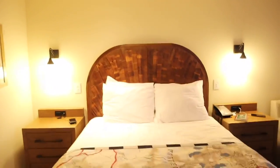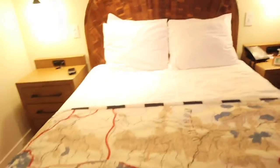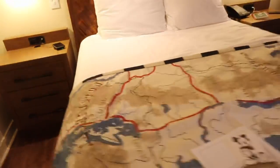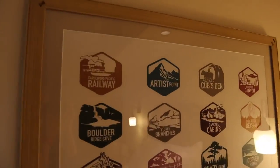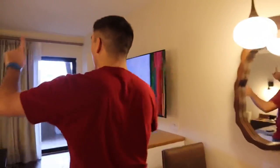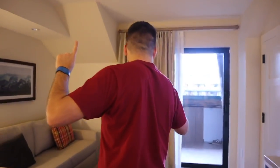So here's the bed. Beautiful headboard, all the great details. Look at this matte blanket of Oregon. Those are badges, like national park badges, for everywhere that's in this resort. We're on the highest floor on this section. There is a 7th floor, but where we are, there's nobody above us.